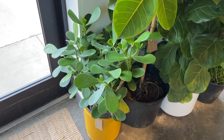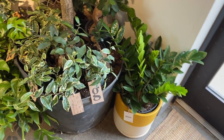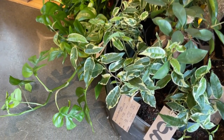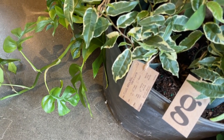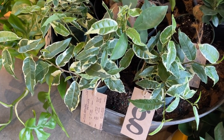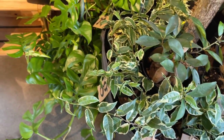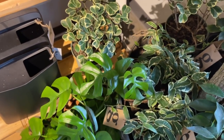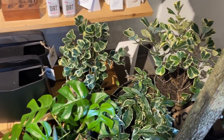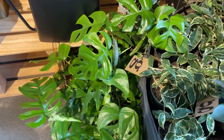Gorgeous autograph plant here, so pretty. ZZ, these look like, oh, this is different. Ficus radicans variegata, 16. I'll be listing off prices as I see them, but that's an unusual find. So pretty. Then we have Raphidophora tetraspermas and some Ficus triangularis. My shadow is kind of in the way here. Absolutely lovely. This Raphidophora tetrasperma is such a fast grower.